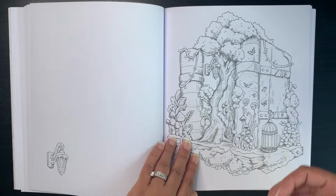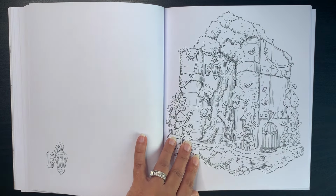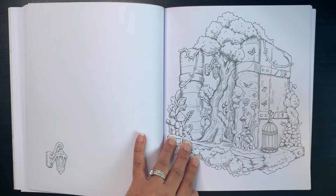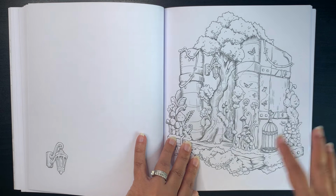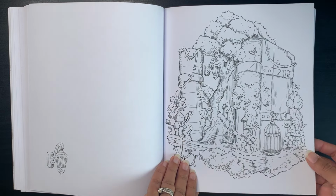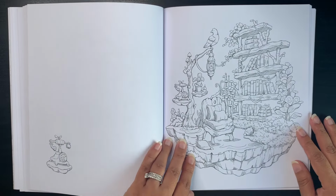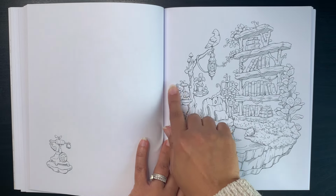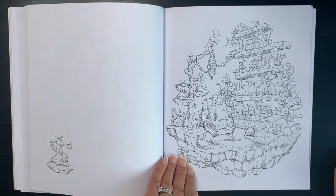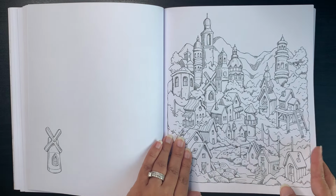So I like that her pages are not really shouting, I need a background, I need you to add elements, because I can't add elements. I cannot draw. So it's nice to feel that I can look at a page and say, yeah, it's complete. I don't need to add anything. I don't need to worry too much about a background. And it's still going to look lovely. I love this. And I love the old style telephone there. So lovely. I know I keep saying lovely, but it really is.